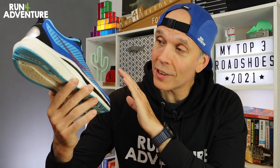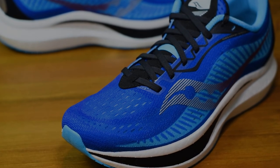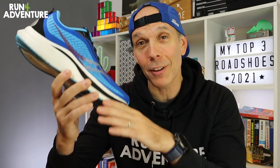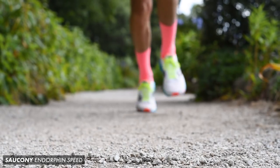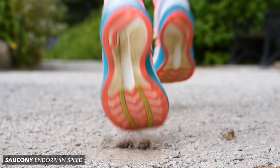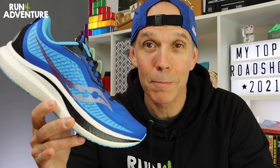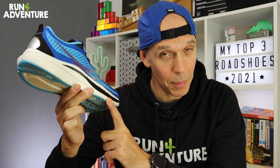The Endorphin went for a very subtle update last year, just with a slight change to the upper construction, but I was really glad when I found out that it still ran very similar to that original version. I was a big fan of the original Endorphin Speed, like most of the running community, and it made our gear of the year list last year. So what is it that I like so much about this shoe?